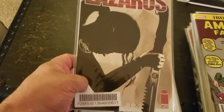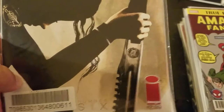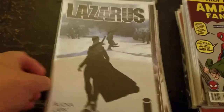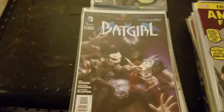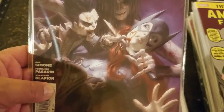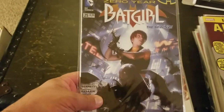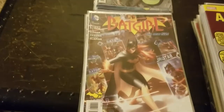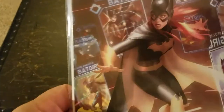Issue 6, really cool cover. I like the detail there on the handle. Issue 11. Now these are just Batgirls, and I'm not entirely sure who's doing the cover art on this, but I primarily got them for the cover art. I don't know. Some really cool covers.